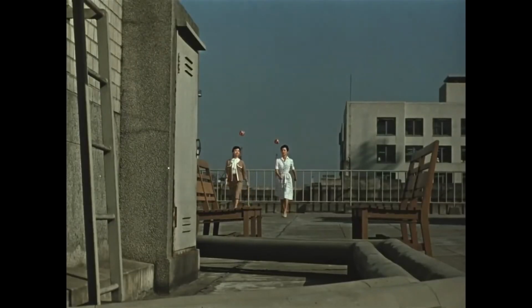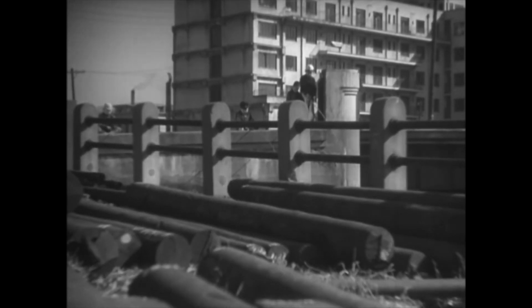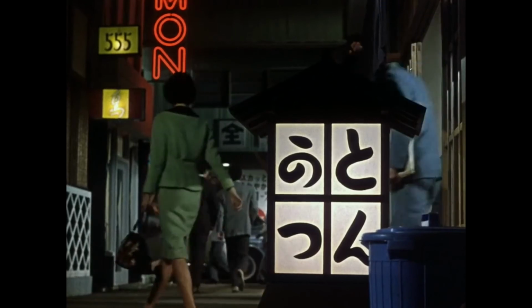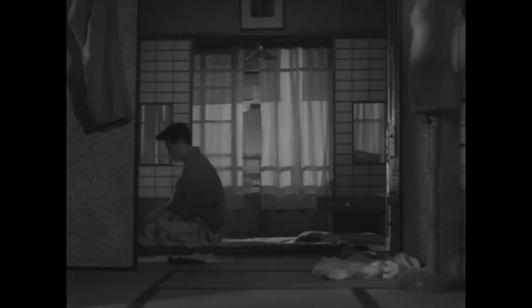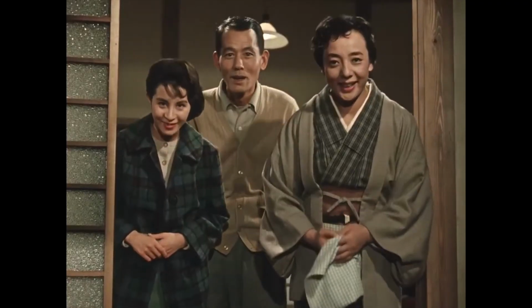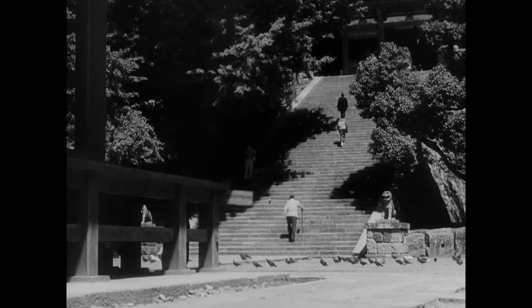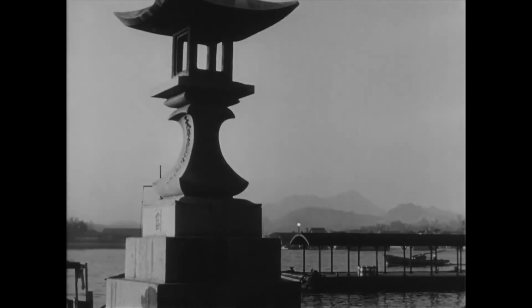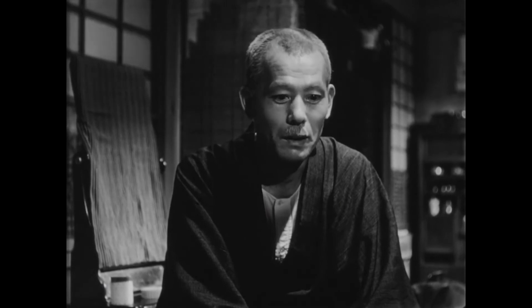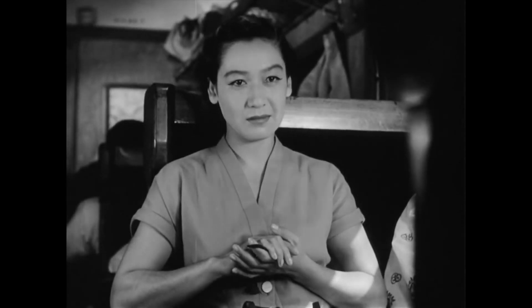Ozu Yasujirō, a master of serenity and restraint, documents life in a way that's reminiscent and wistful. His Japanese influence guides his individual style. He will be known as a great director because of the care he takes with his films, as if each frame was a painting. He never took a shot for granted but handled it with equal attentiveness as the others. He stands out in his skill and techniques because of his steadfastness in his individuality.